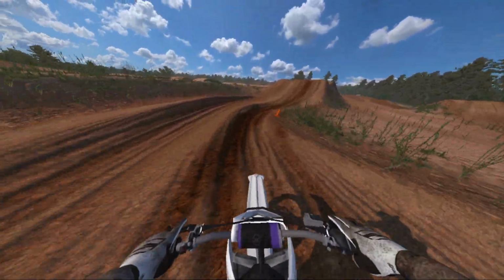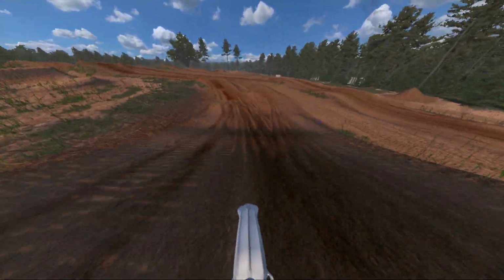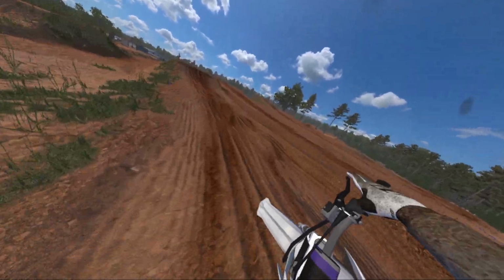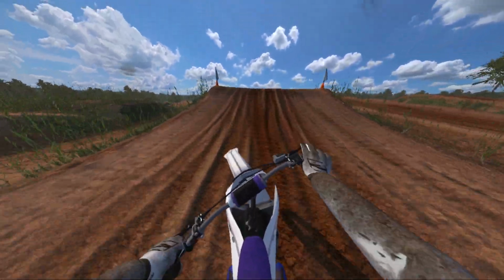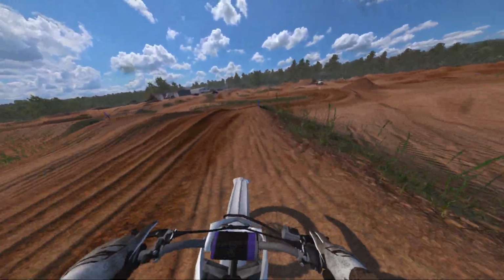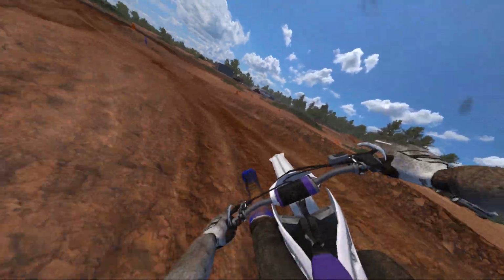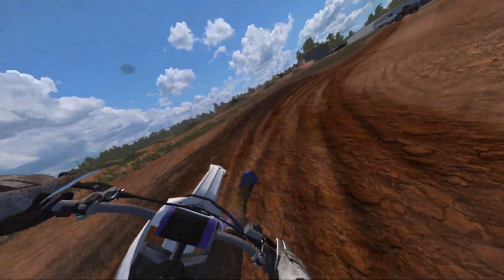Second. Just rolling through these corners. Figured I'd throw a little scrub under there. Oh my god, that was embarrassing. Same thing there too. If you could figure out a fast transfer line there, you could definitely lower your lap time.